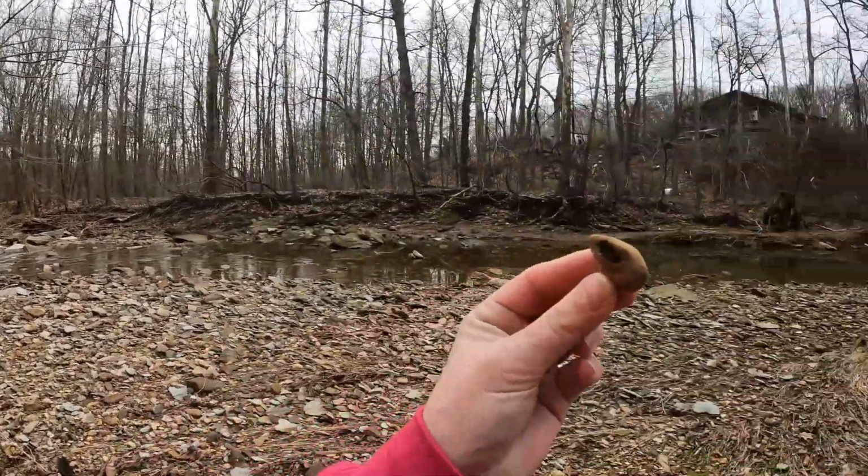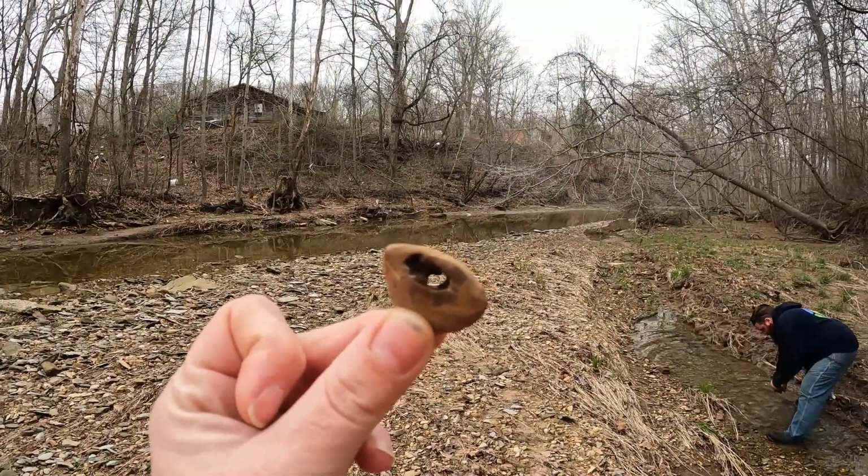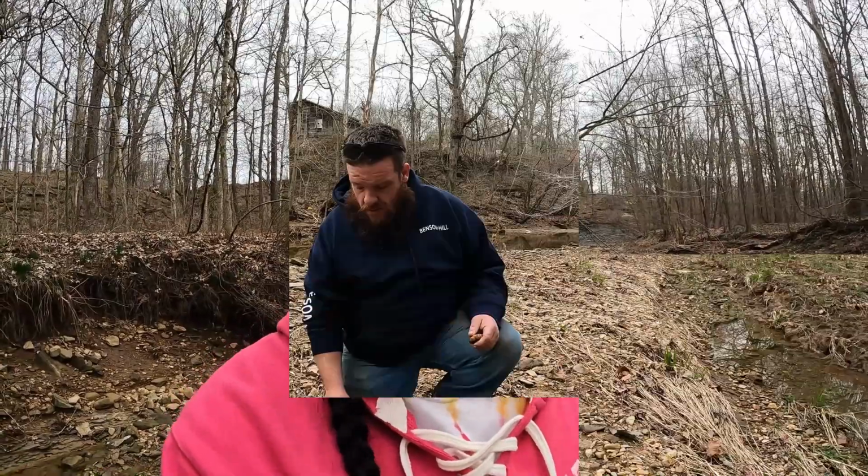So one of my favorite rocks to find are the hagstones. If you don't know what those are, they're the rocks that have a natural hole in them that the water has formed over time. In fairy tales, you're supposed to be able to find a hagstone, and if you're out in the woods and you look through it, you're supposed to be able to see fairies through the hole. I've not been so lucky yet, but maybe one day.